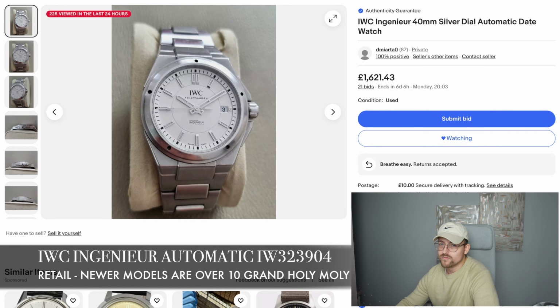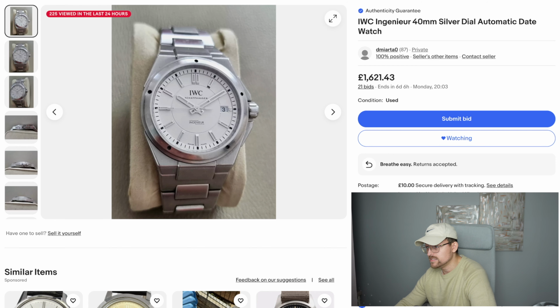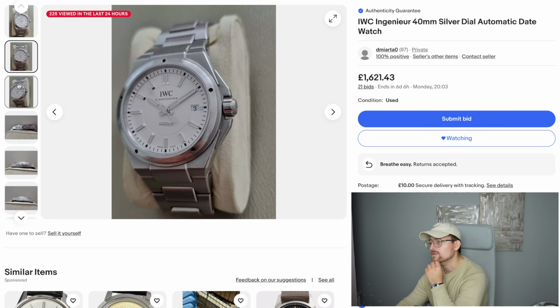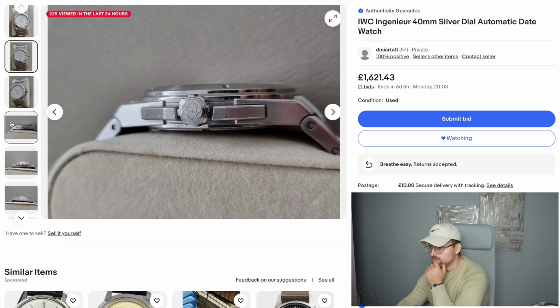Now this is a pretty overpriced watch. This is the IWC Ingenieur. This is a 40mm with the silver dial. Now, I've mentioned before, I'm not really into integrated bracelets, and this one is no exception. It is pretty ugly in my opinion, but they are quite popular. Now, retail prices, these are ridiculous. So this is a good opportunity to get one a bit cheaper. I'm pretty sure it'll go for around 3.5, 4, maybe a bit more than that.